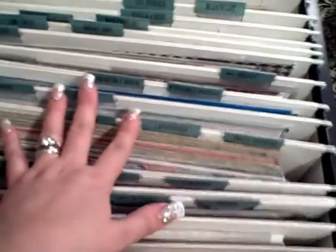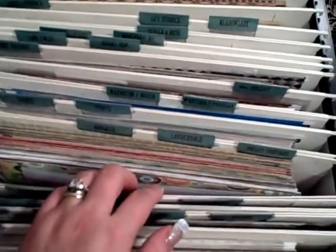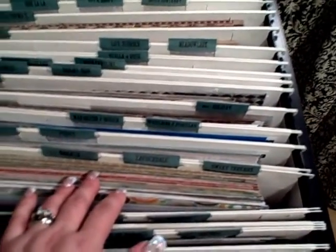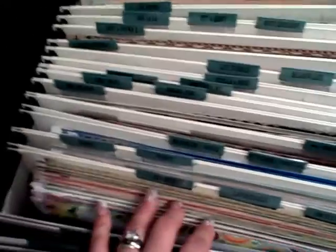All right, and down below I've got more paper storage. This is actually my favorite drawer. This is where I keep all of my Basic Grey papers. I have it sorted by collection. I also have some of it sorted, some of the older stuff, by type. I love working with the Basic Grey papers. It's been a lot of fun being on that design team. I'll be sad when I have to leave.